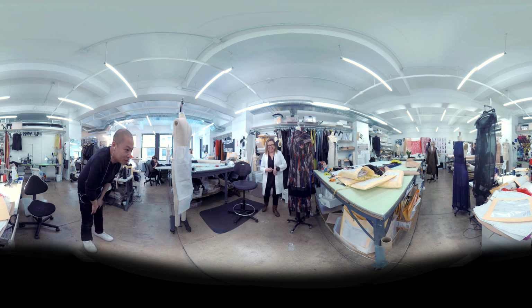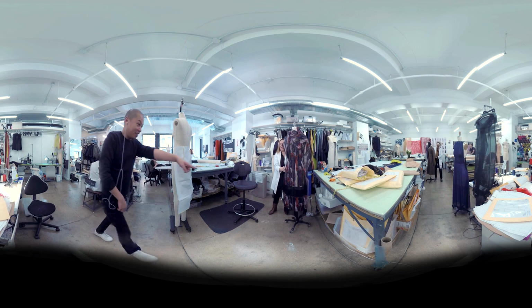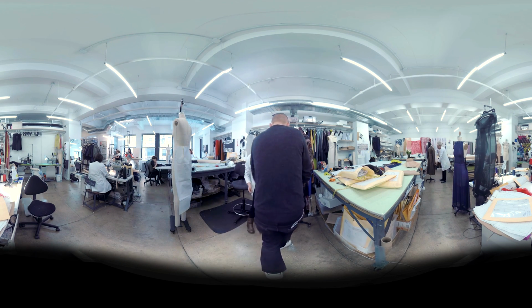Can you see it lifted up? Yeah, it's higher here. I'm telling you it is.